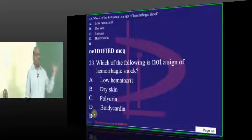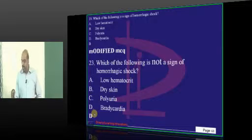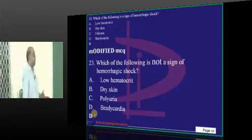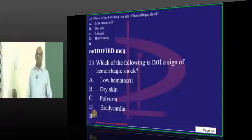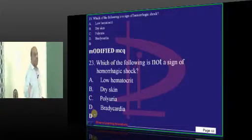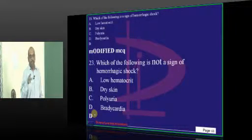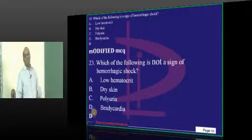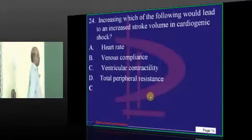Now doctor, this question requires a little modification. Second mistake in our question paper. In a short time we are conducting 2 papers every week, so 4 to 5 errors will be there. It is not a sign, it should be. And then D becomes the answer. We get tachycardia, not bradycardia, in the case of hemorrhagic shock.